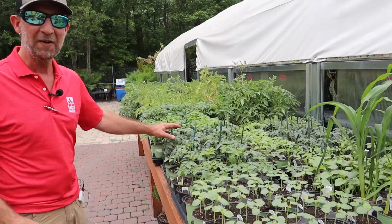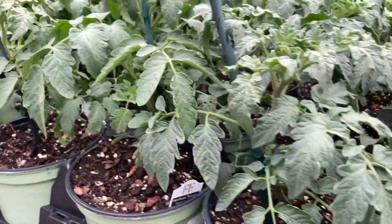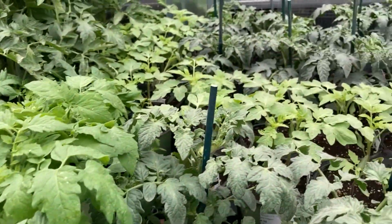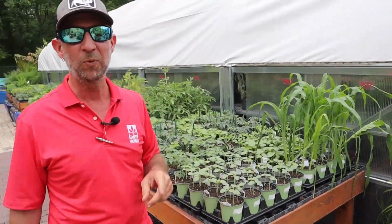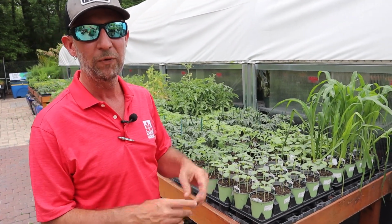We have an ocean of tomatoes here. There is a tomato for everybody, unless you're one of those strange people who does not like tomatoes. There are some out there, I know, but I have a large selection of tomatoes. I have a handful of some sweet corn right here. If you do grow sweet corn though, you're gonna need that whole tray. You just try and grow one, it's probably not gonna work so well. You need to have a pretty good amount of corn for them to help pollinate each other.